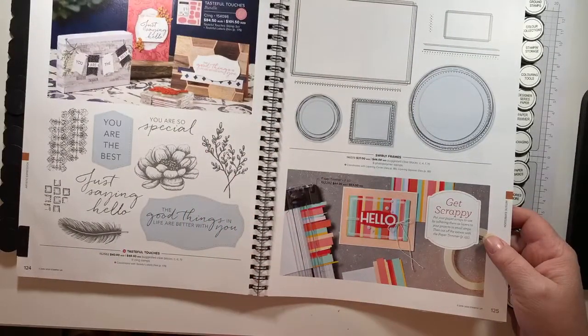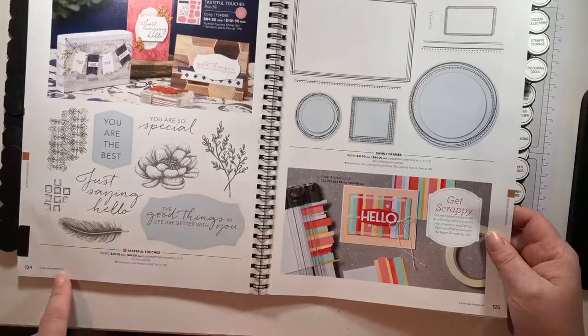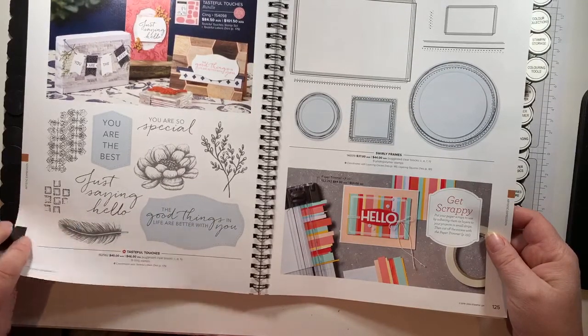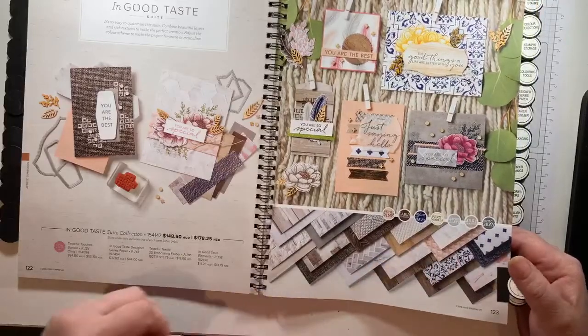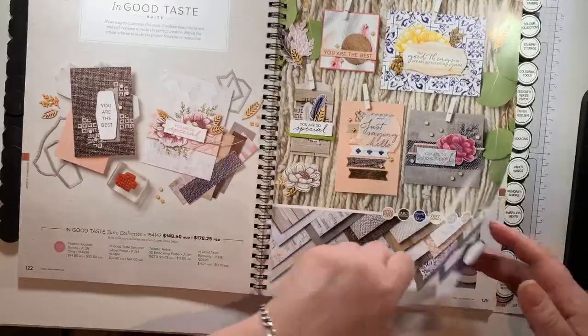And you didn't get the stamp set? Yeah, I was kind of so-so on the stamp set. I do really like that flower, and I've seen some very pretty things with the flower too. So, the feather too. So, yeah, I'm going to be looking forward to playing around with it.